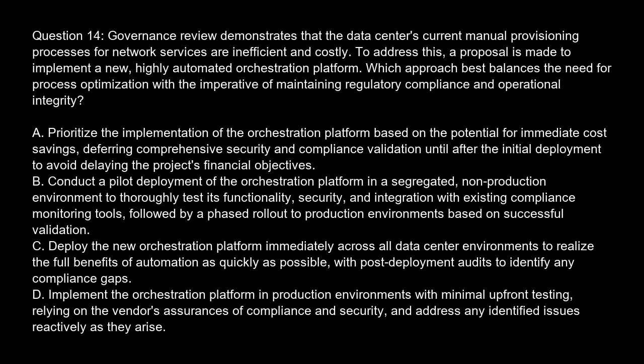Question 14. Governance review demonstrates that the data center's current manual provisioning processes for network services are inefficient and costly. To address this, a proposal is made to implement a new, highly automated orchestration platform. Which approach best balances the need for process optimization with the imperative of maintaining regulatory compliance and operational integrity?